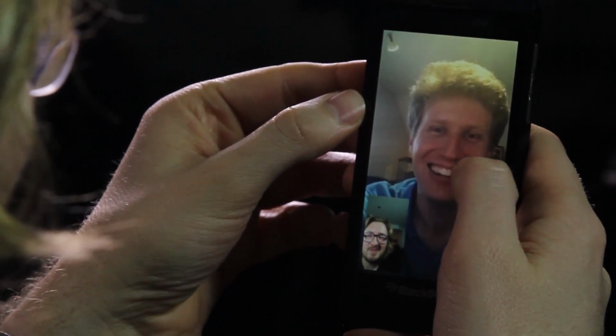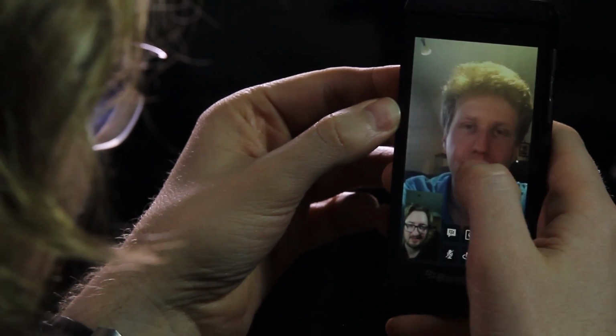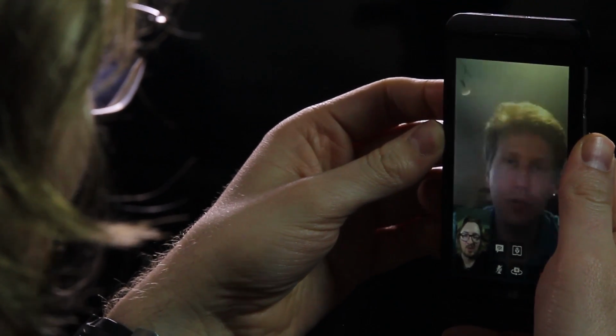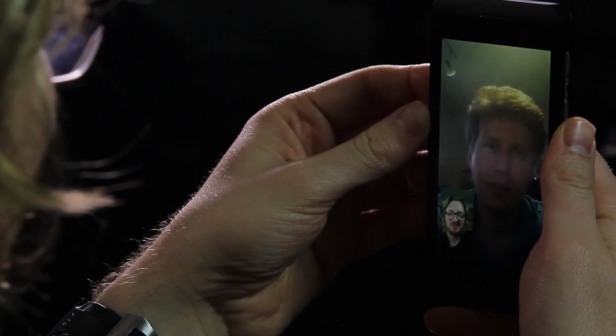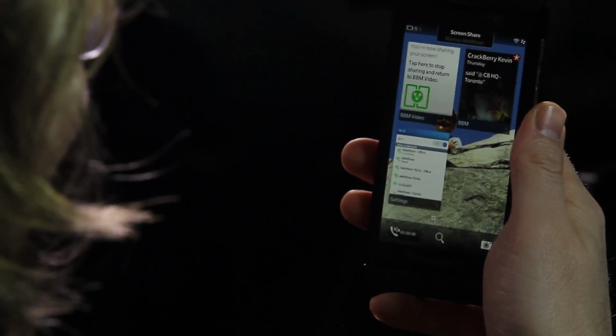So, new BBM, it's pretty good. I mean, obviously the video chat is nice, but there's this new screen sharing feature. It'll be boring on this camera if I share my screen, so how about you share some stuff with us? Let's see how it works. All right. Whoa, I do kind of look feminine on that.